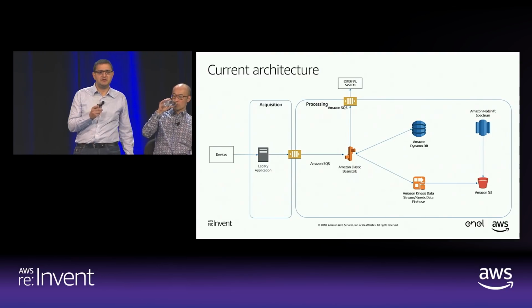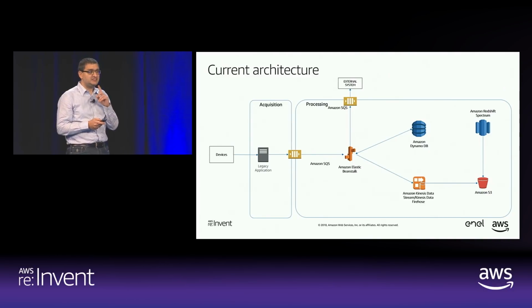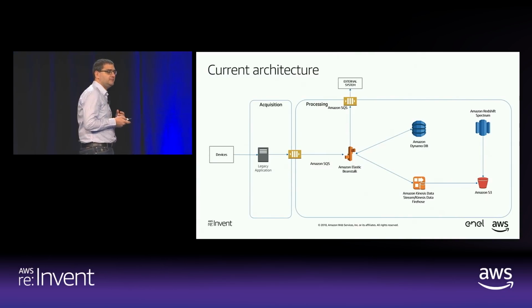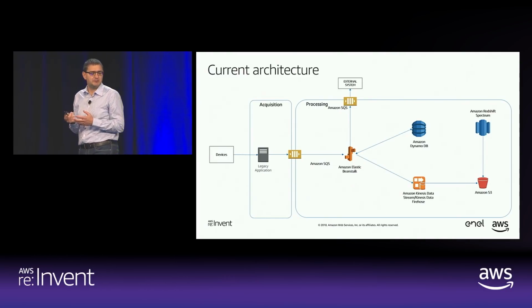In the final part of the presentation, we will also see an evolution for this part, a serverless evolution for this part. Then we have the processing tier. In the processing tier, we collect data from the acquisition tier, process, analyze them, and then we send them to the external system.